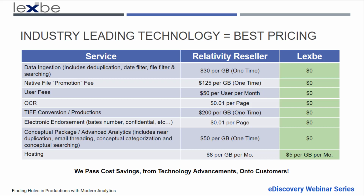In this comparison, you'll see the Relativity reseller charges $30 per gig for data ingestion. Our highly efficient processing servers and serverless architecture enable us to offer this for free. While the concept of promotion might sound good, this is usually a cost associated with moving data from one platform to another. As I mentioned, Lexi has an end-to-end platform and doesn't require that you move your data. Not only does this save you $125 per gig in this case, but it also helps you eliminate data handling errors. We also don't charge user fees, so you can have as many users as you need at no additional cost. Relativity recently announced that they're eliminating user fees. We'll see how that impacts their resellers.